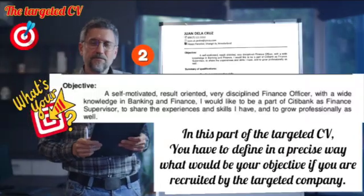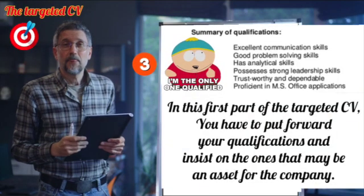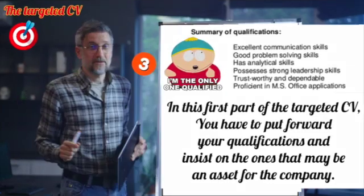The targeted CV. Example. 2. Objective. In this part of the targeted CV, you have to define in a precise way what would be your objective if you are recruited by the targeted company. Example. 3. Summary of qualifications. In this part of the targeted CV, you have to put forward your qualifications and insist on the ones that may be an asset for the company.